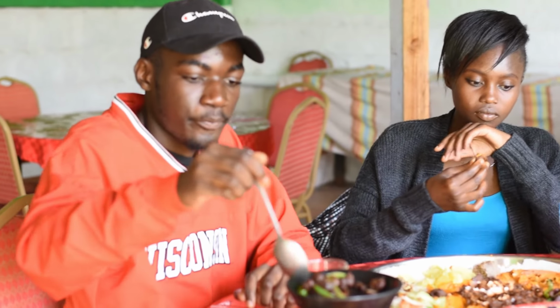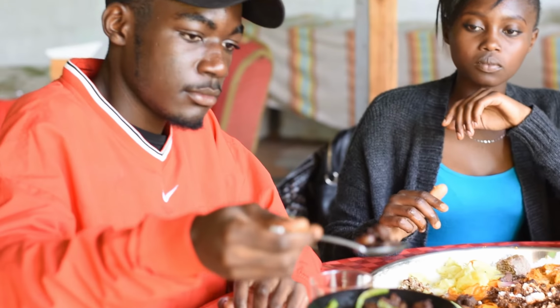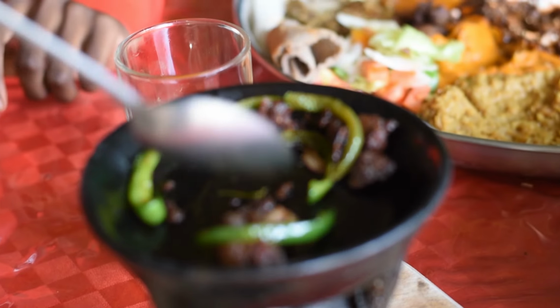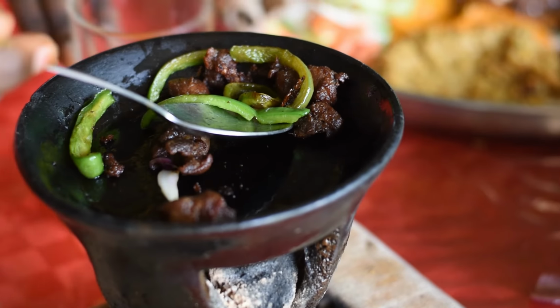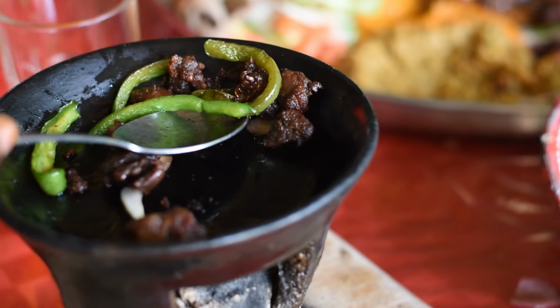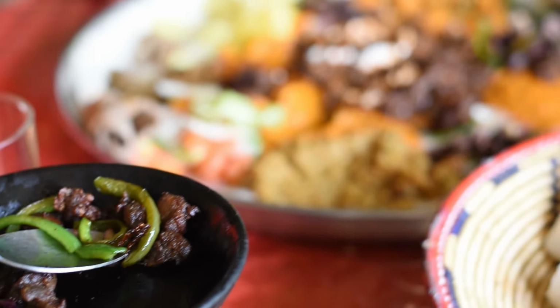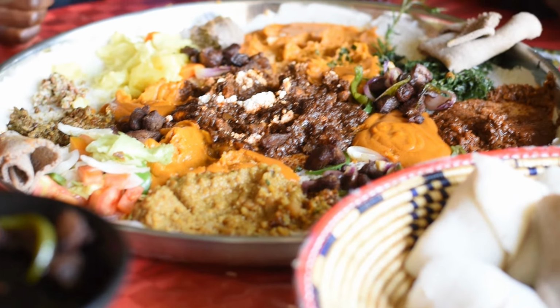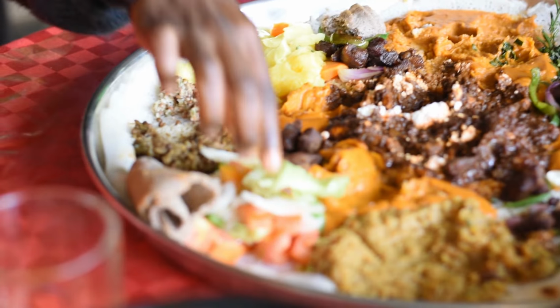Hot. Can't switch simmering. As you can see in Ethiopian, they only eat in one big plate. Everybody has a portion. You want this? When you are just at home watching Food Network, you see the lady over there preparing injera. Thank you. You say this is the life. This is the life I've been dreaming of.